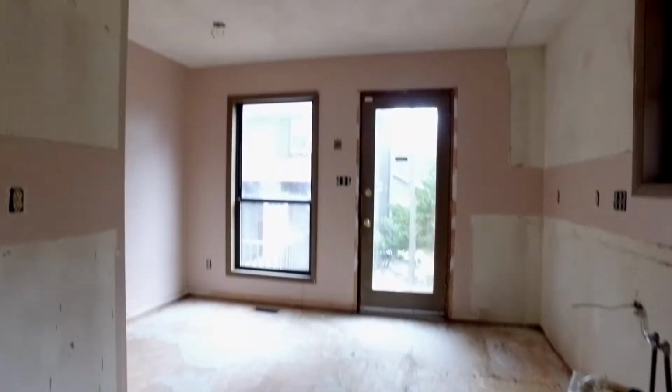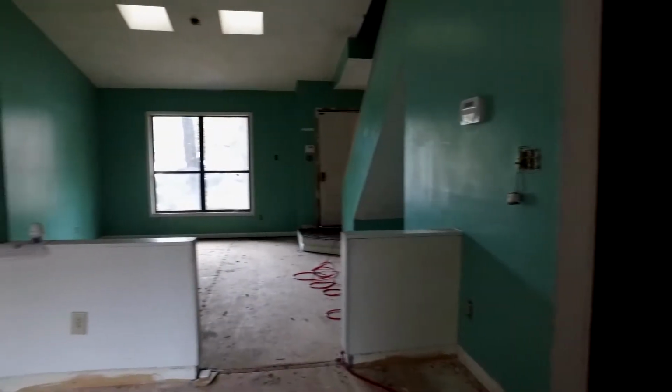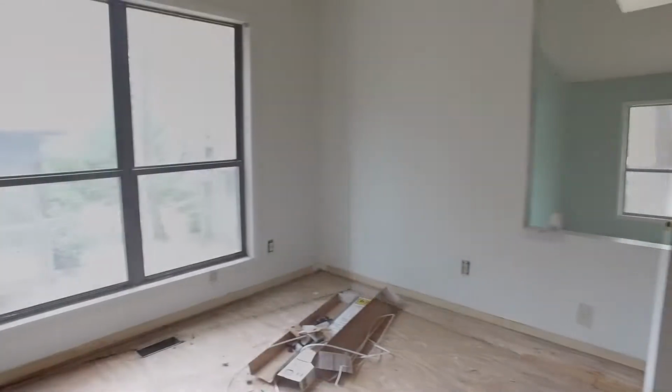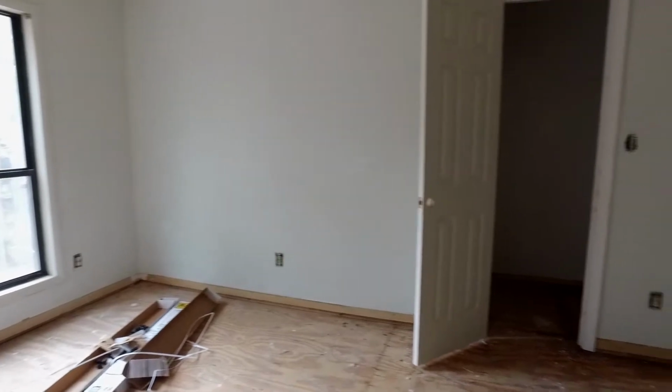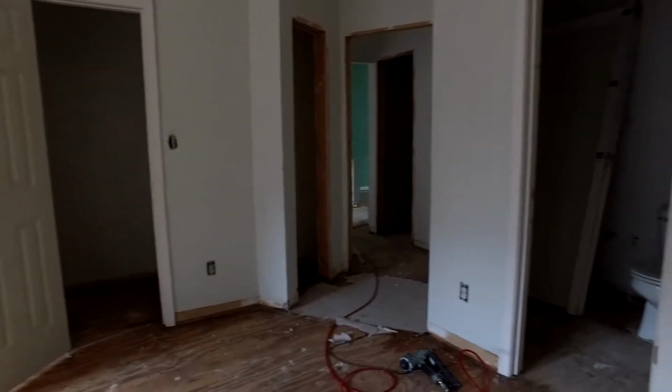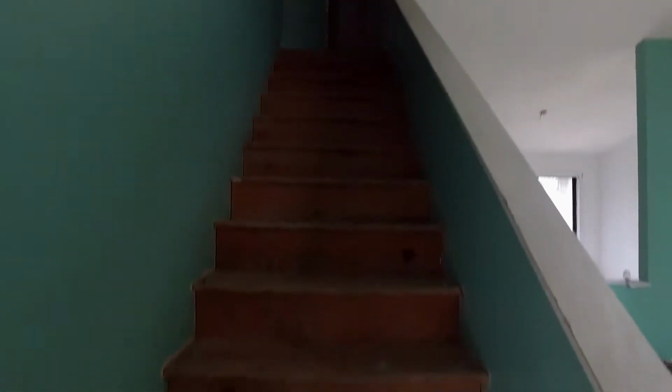So when we come into these houses, we always try to do an assessment of what's missing, what's needed, provide some budgets so you kind of know where we're going to be at cost-wise. And then it allows us to start over and really design, take the existing structure and design what we like.